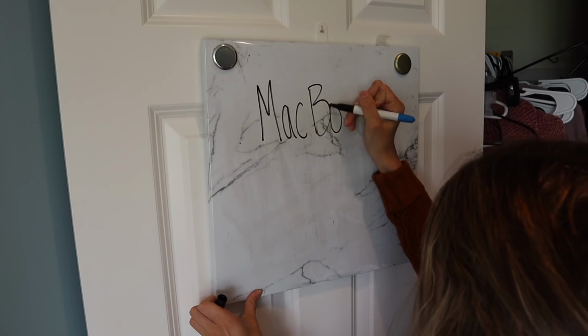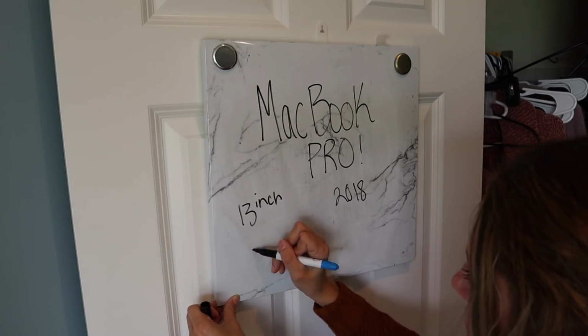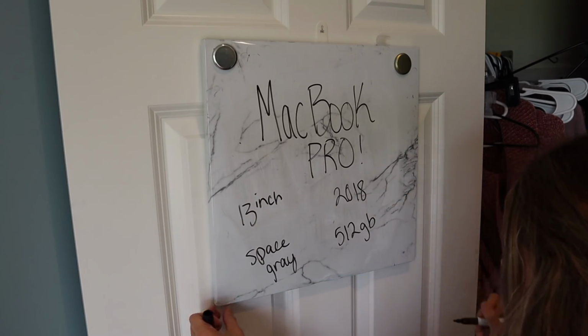But yeah, that's pretty much it for my iPad. And then lastly, my MacBook. This is a true beauty. But this is the 13-inch MacBook Pro. I'm pretty sure it's the 2018 because when I posted my unboxing, I believe the 2019 MacBook Pro had come out like a week after I bought it, but that's alright. Anyways, it is space gray color, 512GB. And that's pretty much it.